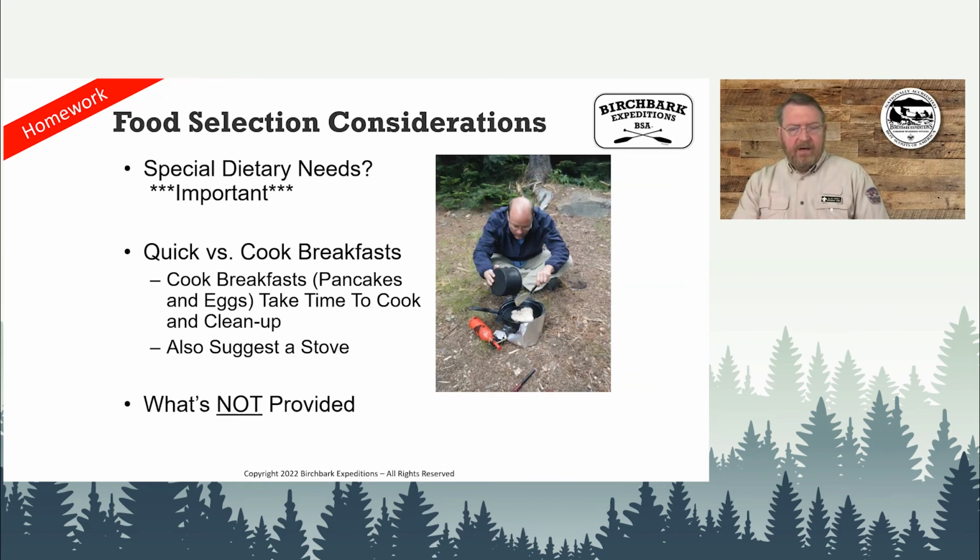All right. We also have on the personal gear list a couple of things that are not provided. So we don't provide coffee, tea, hot sauce, sugar, for example, for beverages. So you'll want to survey your adults as to what they want to do for that. Probably the best thing to do is tell them to find those little individual packets, like Starbucks has, or tea bags or whatever they like, and bring their own. That way, again, it's on them.